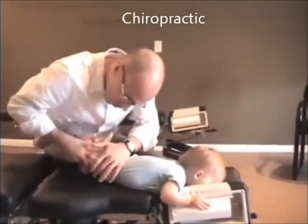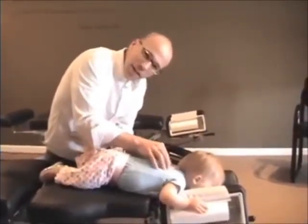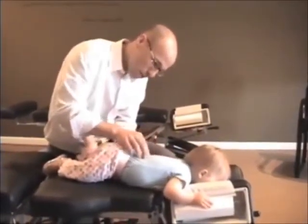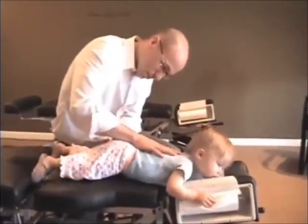Chiropractic is to manipulate the spine. Though there is little research, there has been claims that infantile colic, ADHD, headaches, and seizures can all be treated. Even with these benefits, parents should be cautioned against using pediatric chiropractic because of adverse side effects.